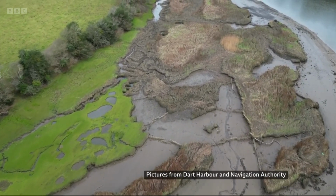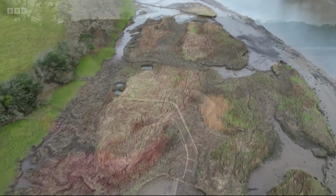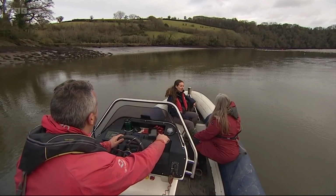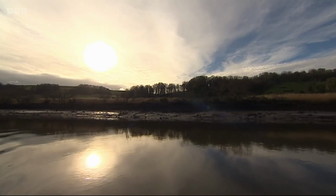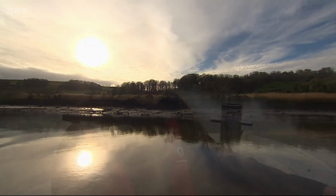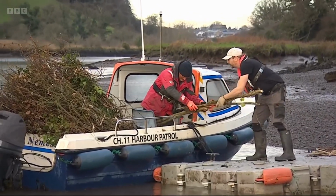It's hard to imagine this part of the River Dart without salt marsh, but there are already places where it's disappeared. The organisations working together to try and restore and protect the marsh say they're too important to lose. Salt marshes are a really vital habitat for people and wildlife. So they sequester carbon, they help trap the sediment and pollutants in the water and lock it away, and they protect our shorelines from erosion. As well as that, they're a really important habitat for loads of really important plants and species like birds and fish that use our estuaries to feed, to hunt and to breed.